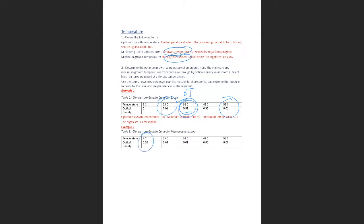Here you have lowest temperature 5 degrees, highest temperature 38 degrees, best temperature 25, which makes it a psychotroph because it's growing at room temperature best.